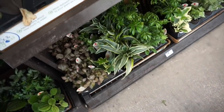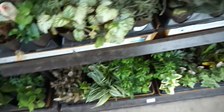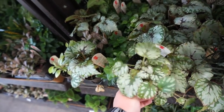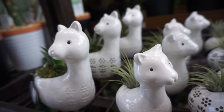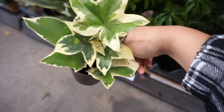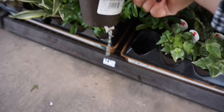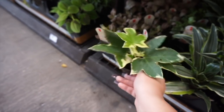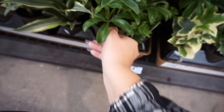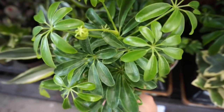Oh, wow. They have some begonias. Oh, these are cute. Look how these ivies look. Those leaves are huge. Wow. I've never seen them so big. For $3.98. Wow. They have another one here. We have the chifleras. Little babies.